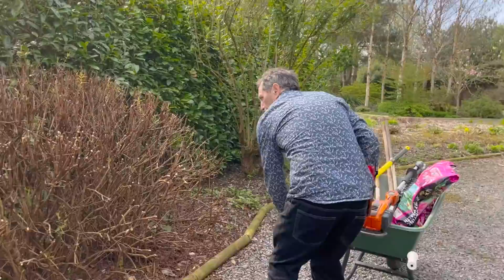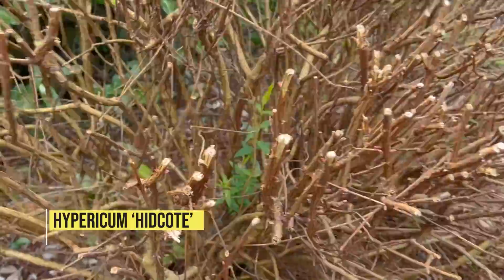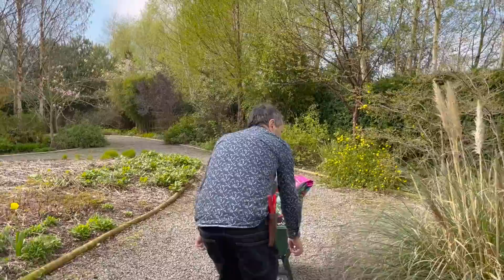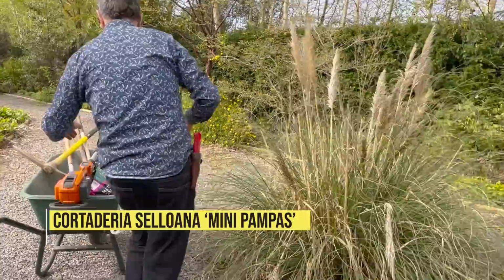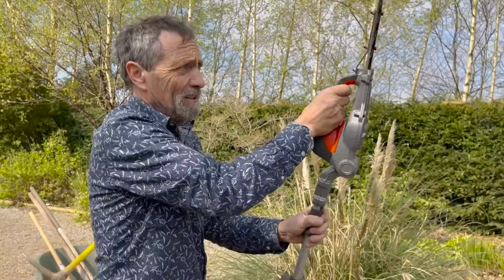Cut back in the last video, about 2 weeks ago? Can we have a look? The Hypericum, see it coming out? No problem. This pampas, it's called Mini Pampas, and we're going to do a job on it. We're mid-April, it's a good time to start this type of stuff.